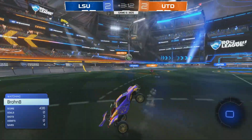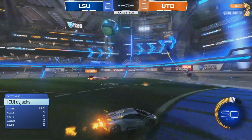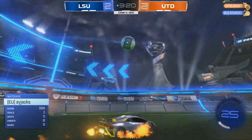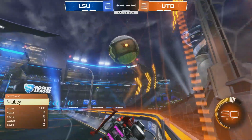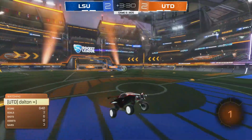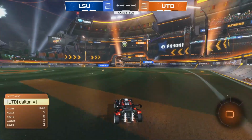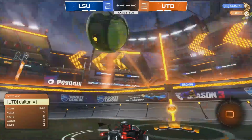3 minutes of overtime now. Both teams have been on the brink of winning this series. UT Dallas comes out to Ghost. Can he finish it? Shot on target, turned away by Ajax. Ghost got that boost steal in that back corner, but is spending a little too much time here in the orange half for it to matter, as Braun B just picked up midfield. And LSU going to get to work on offense here. This is a dangerous ball. Ajax has a little time, little bit of space, but Luby there to cover things up.